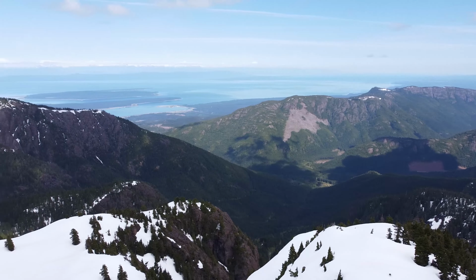So yeah, that's pretty much it. We're on the logging road now, so it's just a matter of getting out of here. And yeah, this is an epic trip. I'll put the distance on the screen right now, but I'm not sure myself because I'm not down yet, but I'll put it up there for you guys. Three summits, definitely some of the best views in this area on Vancouver Island, so highly recommend it.